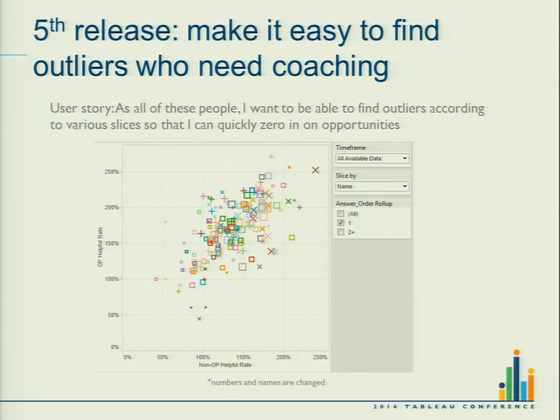So now with this, you could easily say, there's Bob down there in the lower left quadrant. It looks like Bob is really struggling. And we had all sorts of other ways to slice it too, but that was one of the key ones, was making sure that we were giving agents help when they needed it.